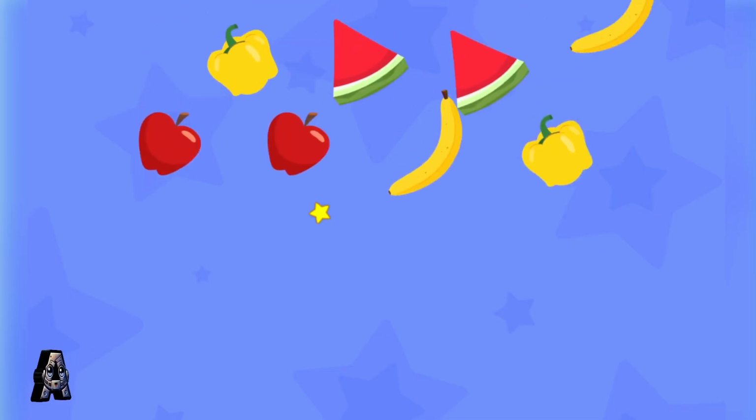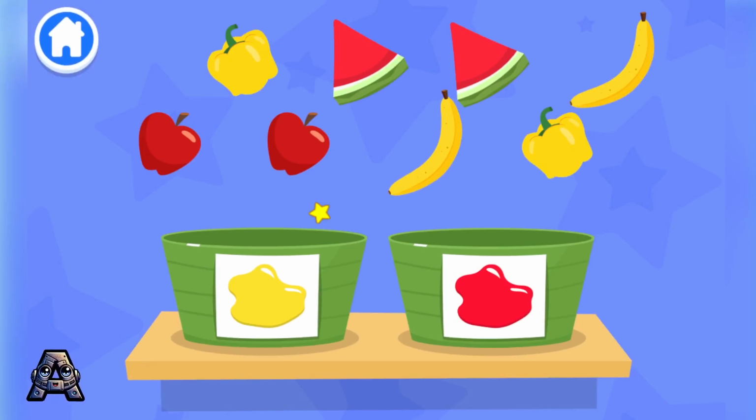Let's play Sort It. Look at all these delicious and colorful fruits and vegetables. Let's try sorting the healthy food by color. Yellow things go here, and red things go here.